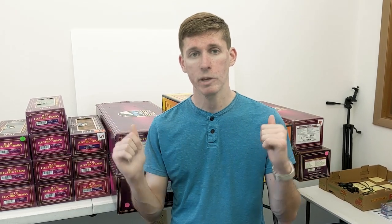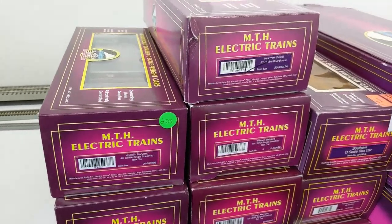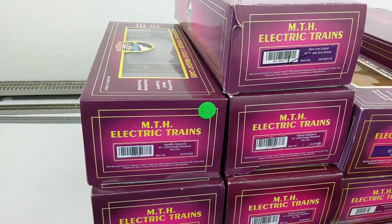All right, so with that said, it's early in the week. We're going to dig into these things throughout the week. We're going to work on listing the items and also testing the items, so we'll get to see them up close. All right, so we're getting into boxcars and locomotives today.